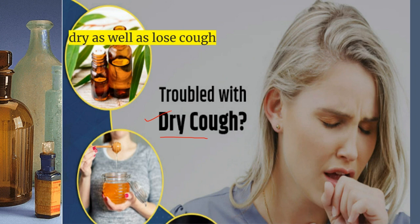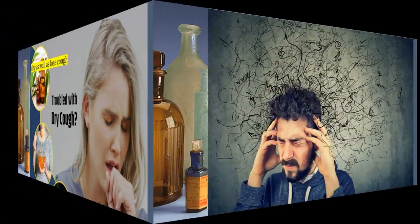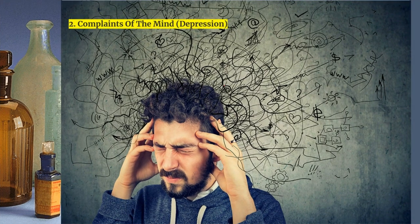Now, next use of Natrum Sulph is for the complaints of mind, like depression. Natrum Sulph works wonderfully to treat depression cases. Those needing it have sadness and irritability. They become ill-humored and do not wish to speak to or be spoken to. They have loss of affection for family. They have aversion to life. It is one of the best homeopathic medicines to help certain mind-related complaints, especially depression arising after head injuries, fall or blow on head.